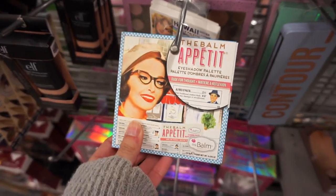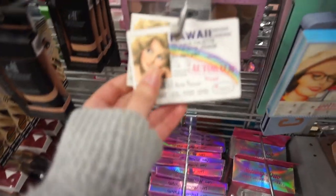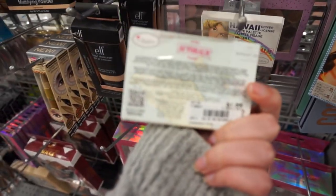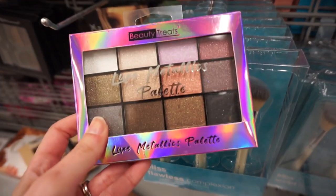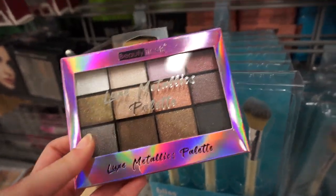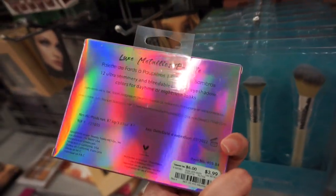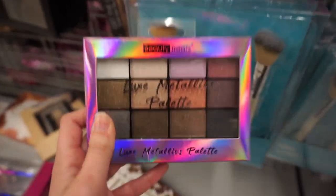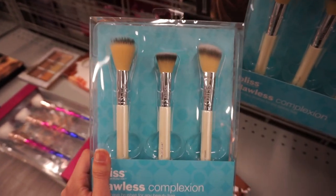Okay, so they have the Bomb Appetit palette here. This is $17. They also have these little Auto Bomb palettes from the Bomb. These are $7.99. This palette is so gorgeous. This is the Luxe Metallic palette from Beauty Treats. This is only $4. It's so pretty. Highly recommend their palette. A Bliss brush set. This is $10. Did not know they made brushes.